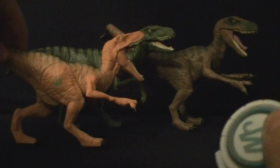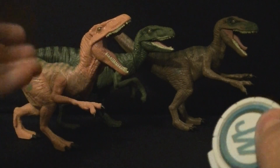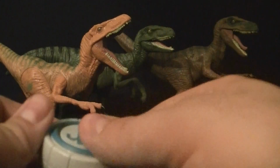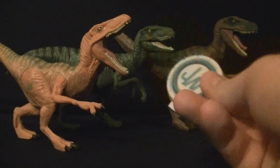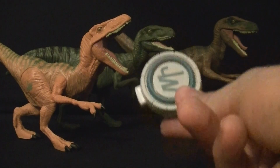And what sucks about that is if you buy these guys individually, you get these sound effects to go along with each of these raptors, which, again, I think is a little bit of a cooler gimmick. But when you buy them in a set, you lose the gimmick, and then you get this new one that only works with one of the raptors, which is personally a little bit of a letdown.